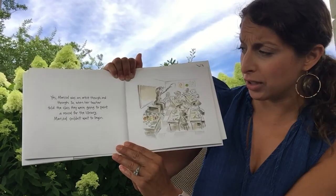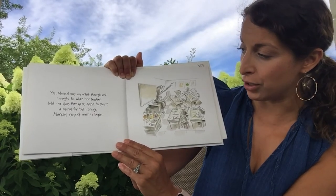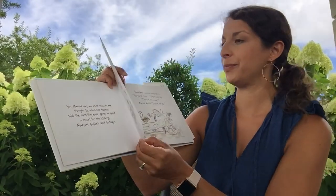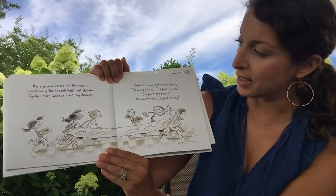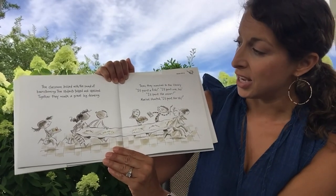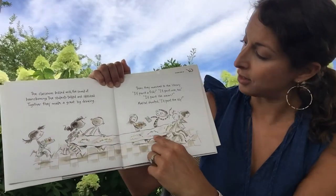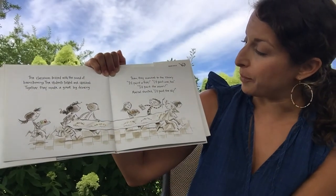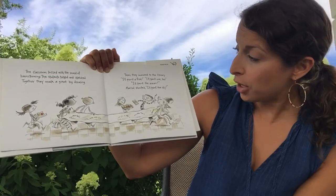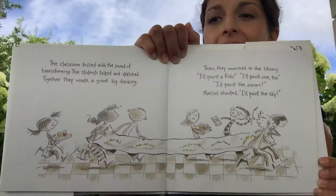So when her teacher told the class that they were going to paint a mural for the library, Marisol couldn't wait to begin. See, she's in class with her friends. The classroom buzzed with the sound of brainstorming. The students talked and sketched. Together, they made a great big drawing. All along here. They marched to the library. I'll paint a fish. I'll paint one too. I'll paint the ocean. Marisol shouted, I'll paint the sky.